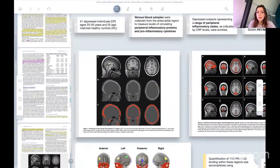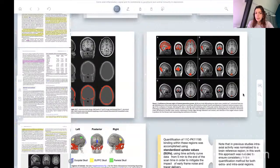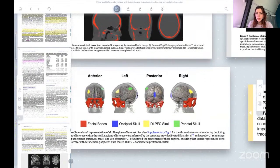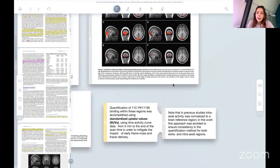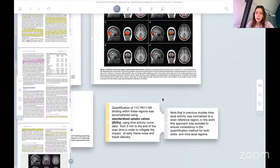So for that, we first have to segment the skull. And also here is how they segment the confluence of sinuses. With this, we have several rows. First, for the skull, the facial bones, the occipital skull row, the dorsolateral prefrontal cortex bit of skull, and then a parietal bit. So it's not the full extent because there's not really a delimitation. You cannot really say from here to here it is exactly facial and it's exactly parietal. So they just take a small row of each section. And they quantify the standardized uptake values for these, as well as the confluence of sinuses and the ACC, so that the ACC is taken as the neuroinflammation and the rest are the variables that they're looking into.